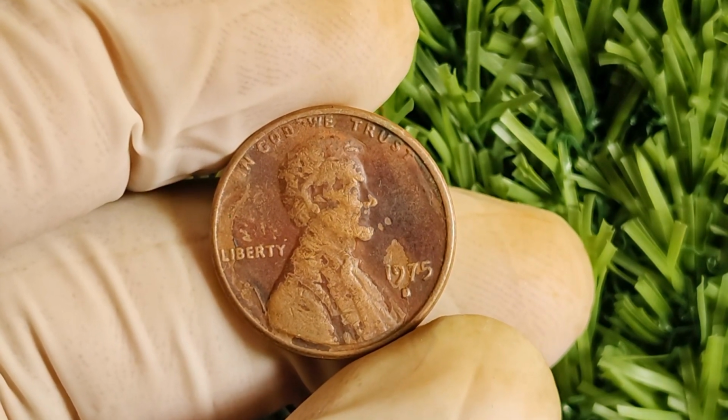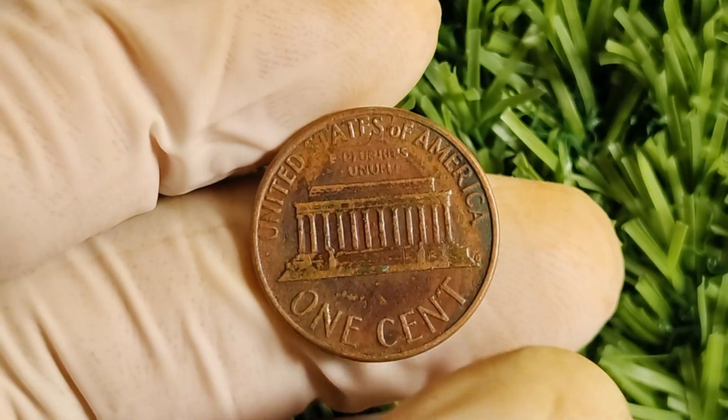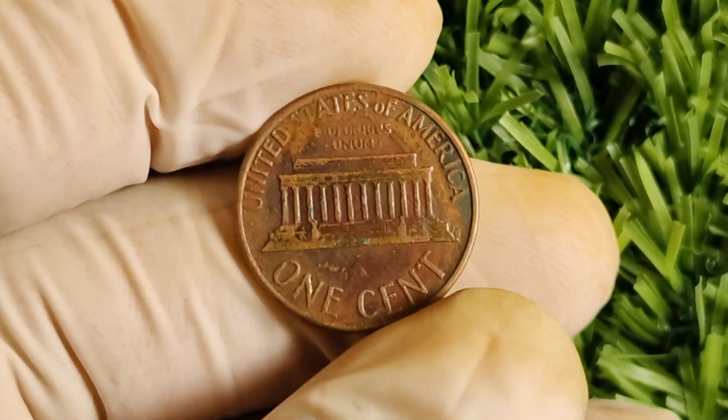Most 1975 D pennies are made of 95% copper and 5% tin and zinc, weighing about 3.11 grams. That's normal, but here's where things get spicy.